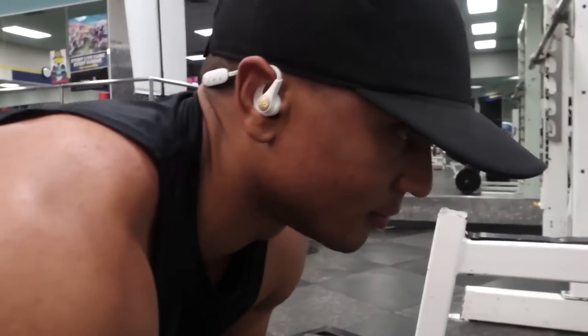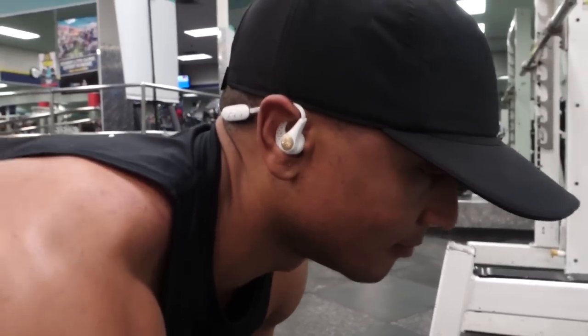Everything sounds very clear. The vocals sound very clear and fun. The bass is pronounced. It's not distorted at high volumes. It's nice. It's a good listening experience. You would not be disappointed by the Powerbeats 3s. I'm telling you. But while the Powerbeats 3s sound good, the Jaybird X3s sound great. That's the best way to put it.